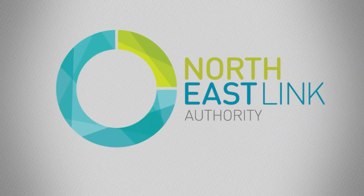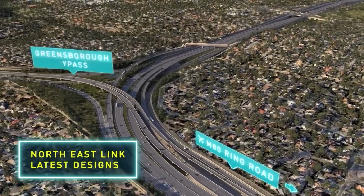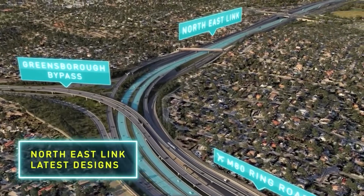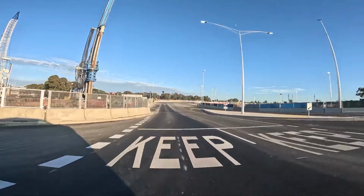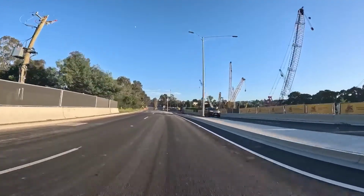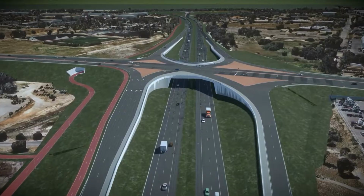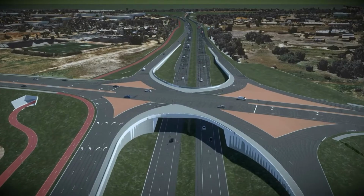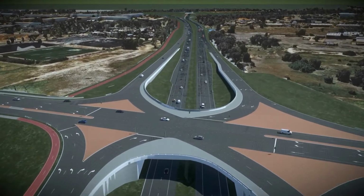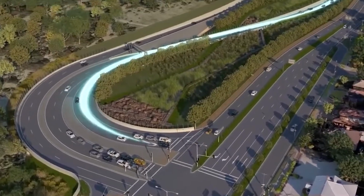The Northeast Link is more than just a series of tunnels. It includes significant upgrades to the surrounding road network, enhancing connectivity and improving traffic flow. For instance, the Eastern Freeway will be widened to accommodate more lanes and new interchanges will be built to facilitate seamless transitions between roads. These upgrades are crucial to supporting the increased traffic volume that will use the Northeast Link once it opens.